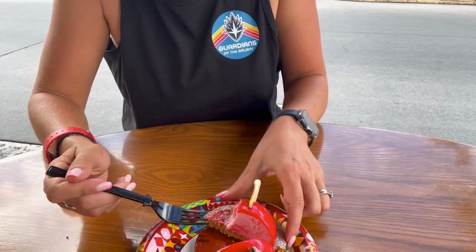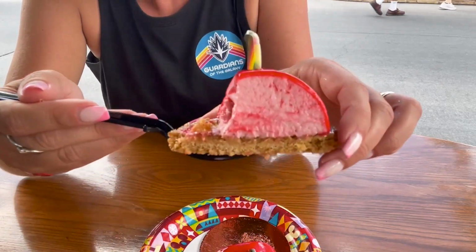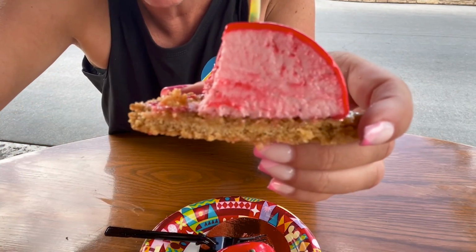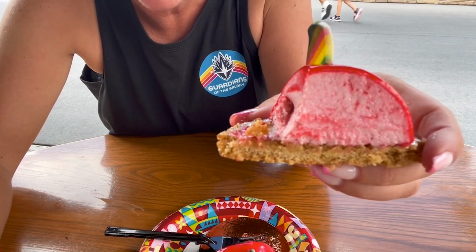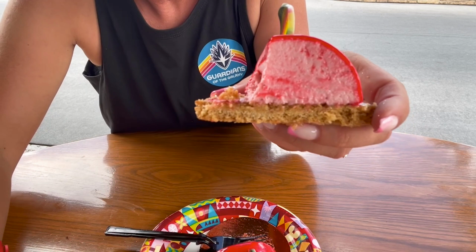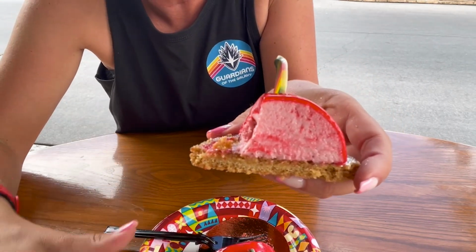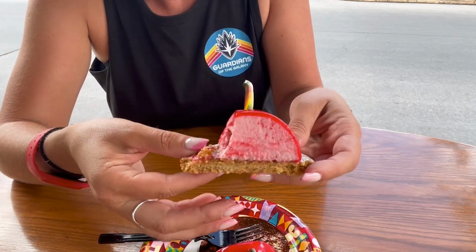So it is indeed a raspberry mousse. You can see the inside. It's actually pretty good. It's a little tart, which I personally don't mind. I'm not a huge fan of giant overly sugary treats. So this is a little tart. Let's try the cookie.